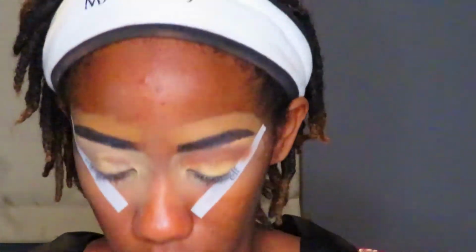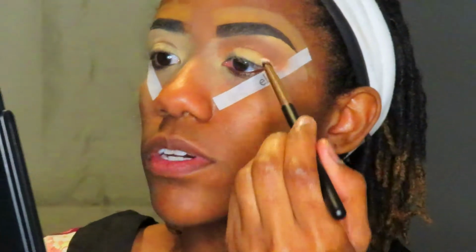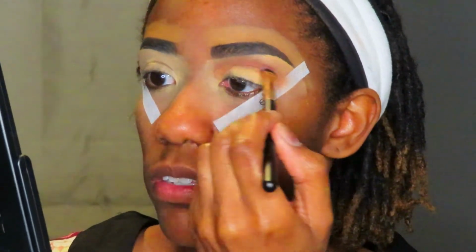Now I'm going to take this one. They call it an eyebrow shadow brush, but it's small enough to pack into the crease. So I'm going to take, this is called Khaki. Do you see? Just one little tap on there. Really picked some stuff up. So I'm going to work that right into the crease.